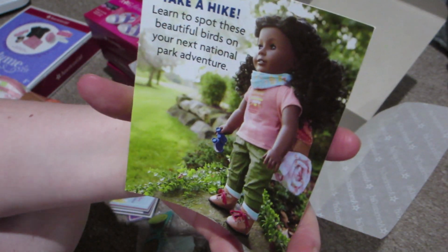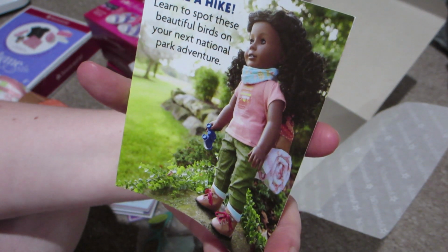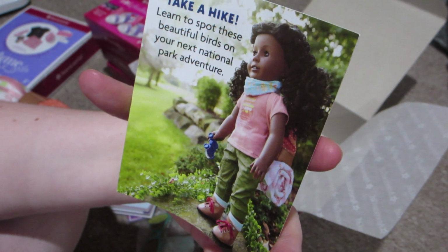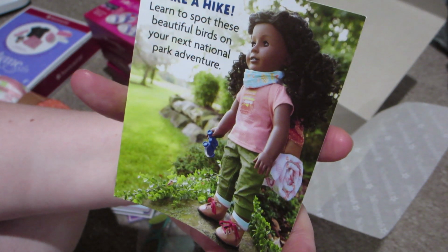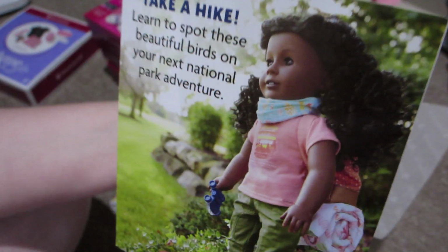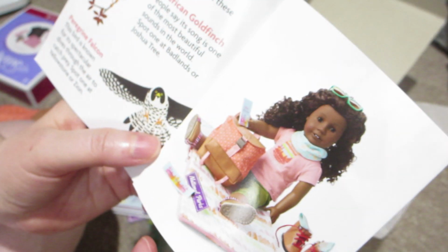And then it comes with a brochure. It says, take a hike. Learn to spot these beautiful birds on your next national park adventure. And yeah, maybe I did do it right. That does look right. Looks like it's rolled up correctly. So look at how cute that is with the outfit. Oh, it's so adorable.